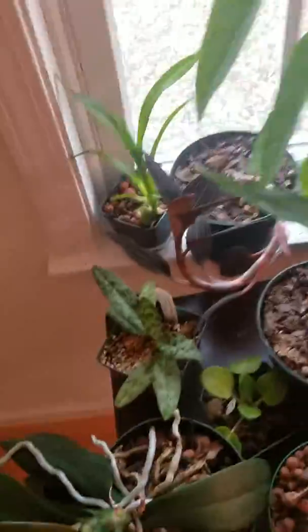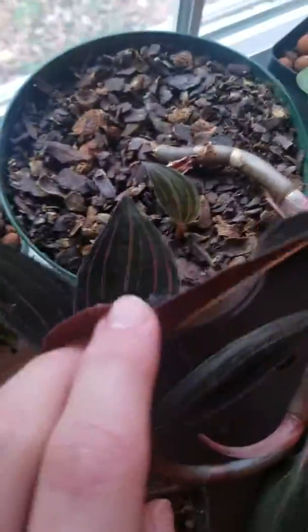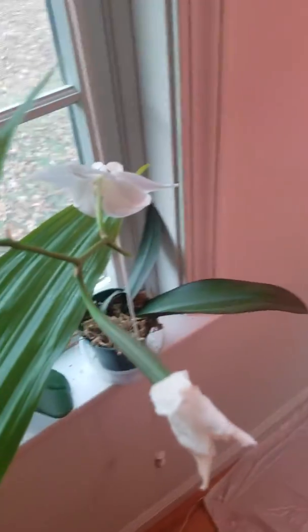Everybody here seems to be doing okay. This is one of my paths. The Ludicea is sending up new growth from the base. Everybody here looks like they're doing well. Got a nice Phalaenopsis seed pod.